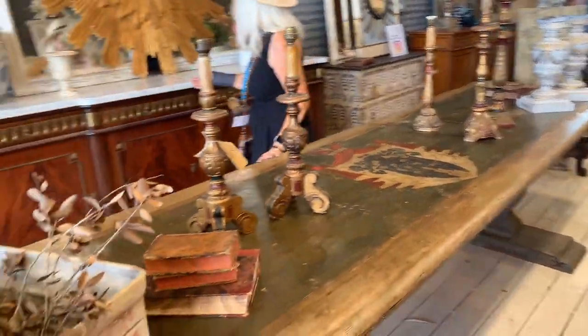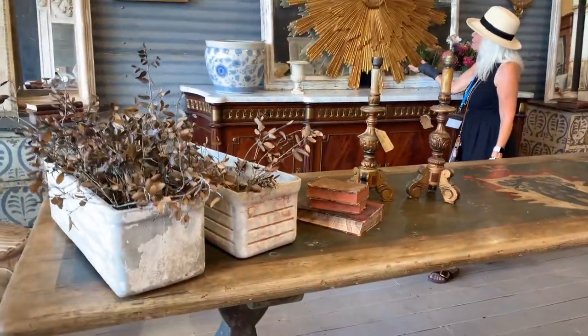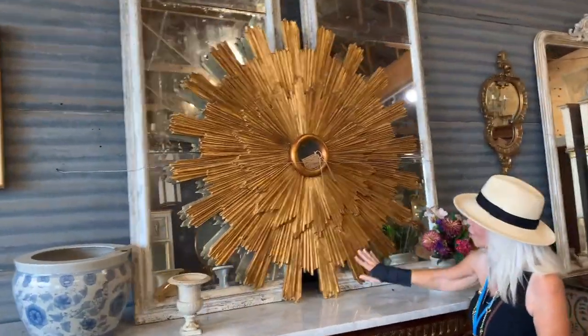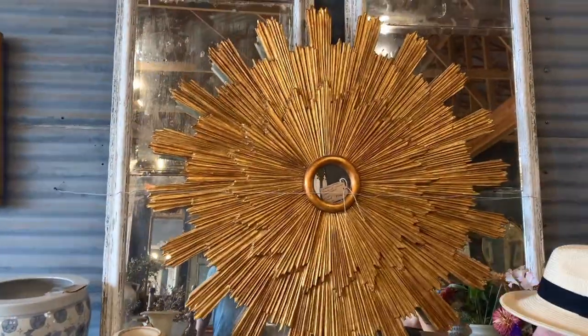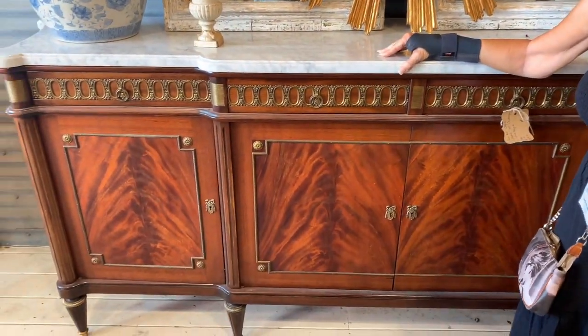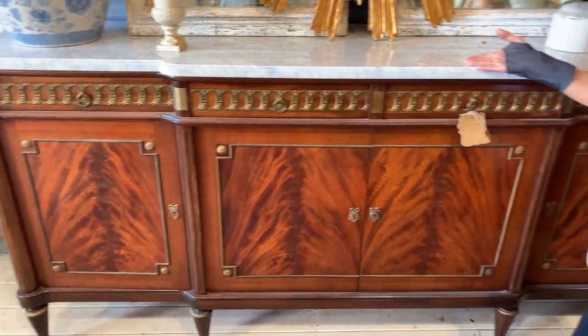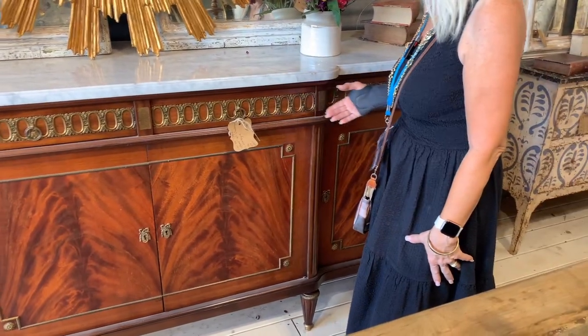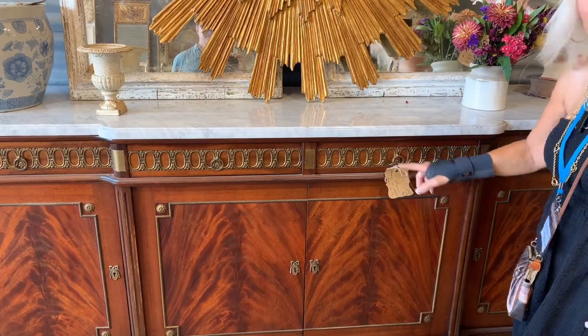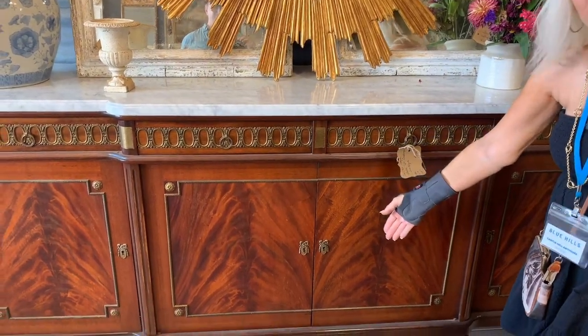Also behind me, one of the most beautiful sunbursts that I've had in a minute, double carved rays. And then, on top, one of my favorite objects, a Louis XVI marble top style credenza, my number one seller. This is a gorgeous piece, still available: original marble, ormolu, original pulls, original keys, fabulous wood grain.